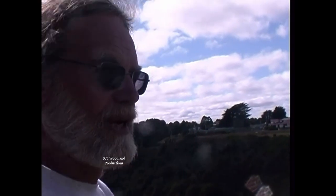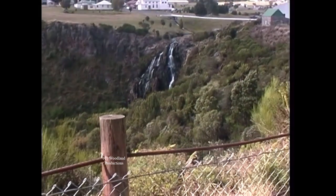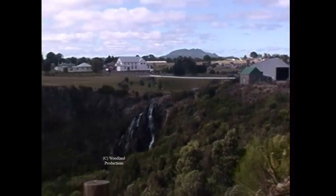So it's now day 4 of Come Holiday with Ray, and we're now at Waratah, and there's a waterfall. It's a bit chilly.